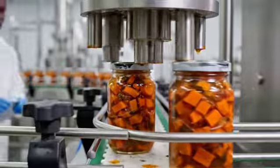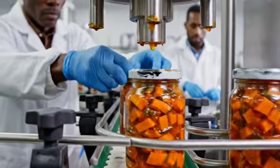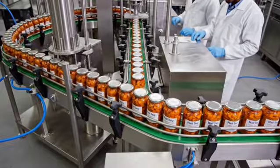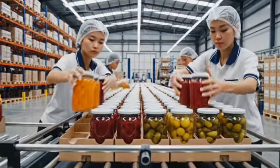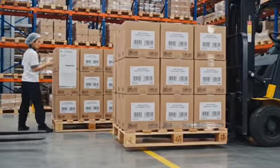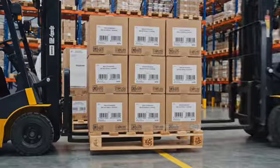Each carrot pickle bottle is filled, sealed, and labeled with the brand Hadi Tariq and expiry date, ready for distribution. Filled and labeled jars and bottles are carefully packed into cartons, ensuring safe and organized distribution.